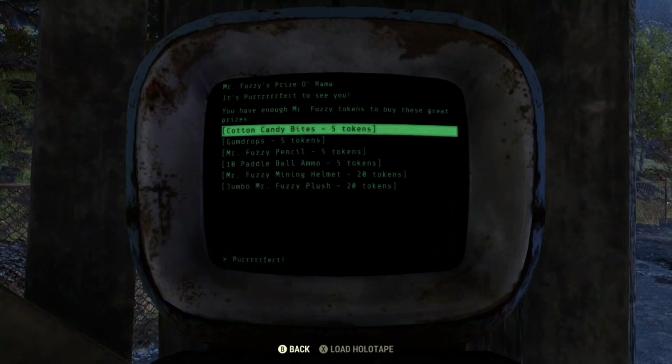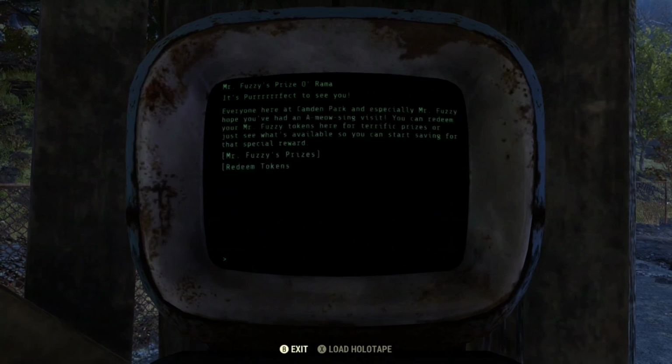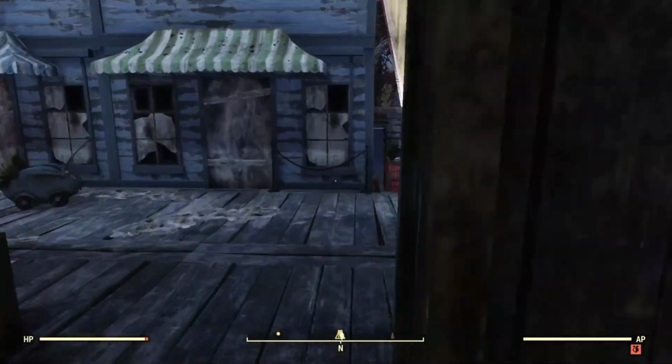Here is the terminal that you can turn in your Mr. Fuzzy tokens. I usually wait till I have 100, because if you turn in 100 tokens, you can get a magazine. And those are pretty useful.